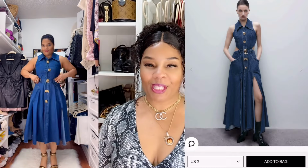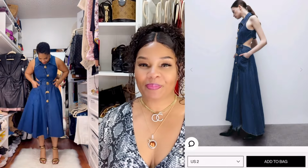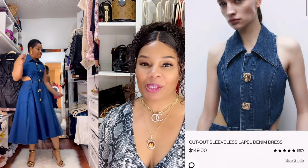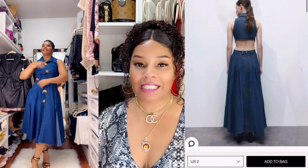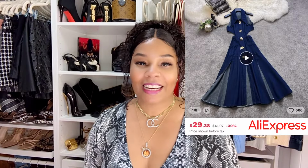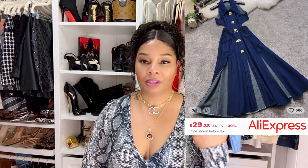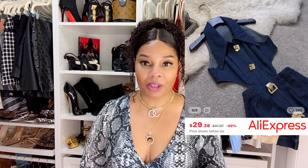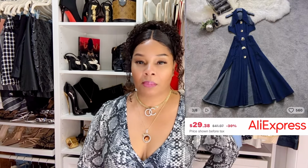Okay, y'all. So Urban Revival has this gorgeous denim dress for $150 that has been trending. Now, this is a trend that we can get with, okay? This beautiful dress has these gorgeous gold statement buttons. I picked my dress up from AliExpress for $30. The only difference in the two of these dresses is the length. Seems like the manufacturer for the dress that I'm wearing must have run out of material or something. I don't know. But the dress is $30 and it's good quality.